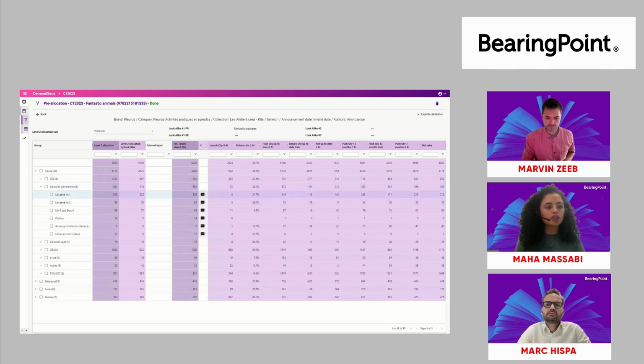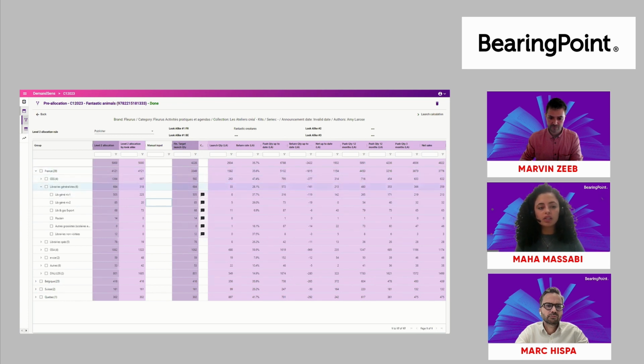So for my general bookstores, level 1, I have 505 copies. For the level 2, I will have only 85. I can adjust those quantities through the manual input column to fix the final target launch quantity. On the right part of the screen, you will find the lookalike information, meaning the return rate, the launch quantity, the net sales, so some relevant quantities to say whether my result of allocation is good or not.